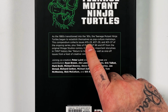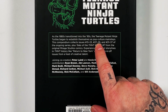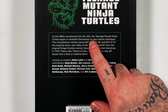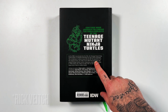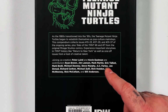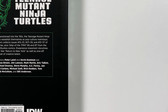So it collects issues 15 through 23. It skips 24, 25, 26. Then you have 27 through 29. Skips 30. Then you get 31 through 37. Those issues that are left out, I don't know the writer's name. The way the licensing worked with Mirage was kind of like Image, so they didn't have the rights to publish it. Then it has Tales of the TMNT issues 6 and 7. The Return to New York is the 3-issue arc. That's the best material in this book, so we'll get to it.